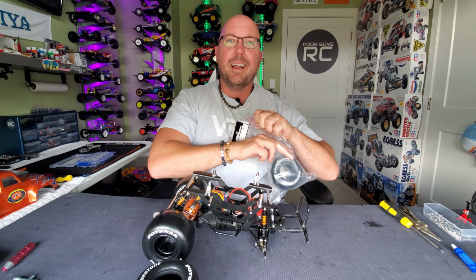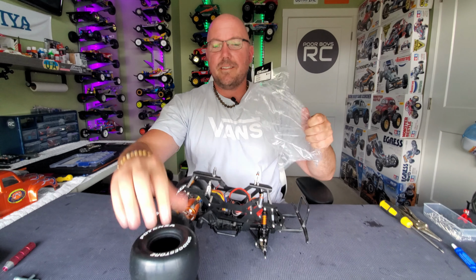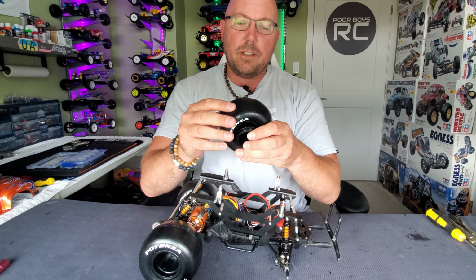The potent sticky blend. These things, listen to them in that package, boys. Holy. And I thought about gluing the tires, but I'm not going to just yet.